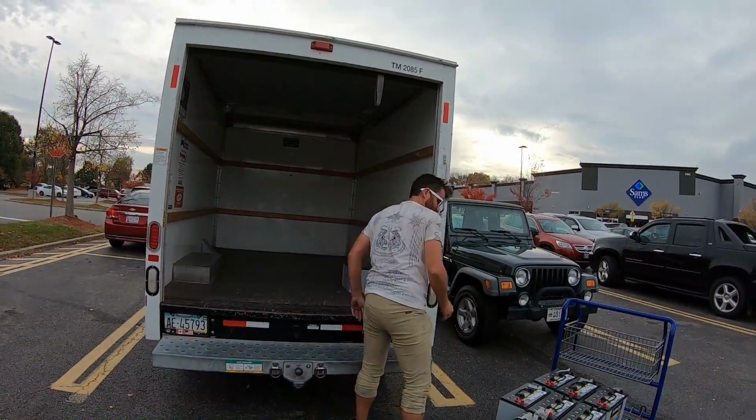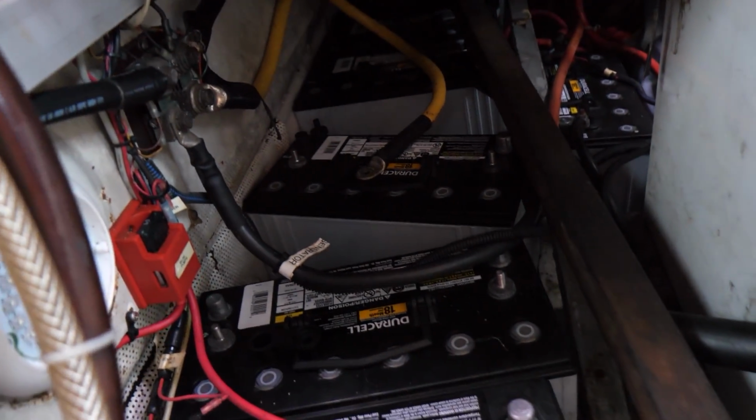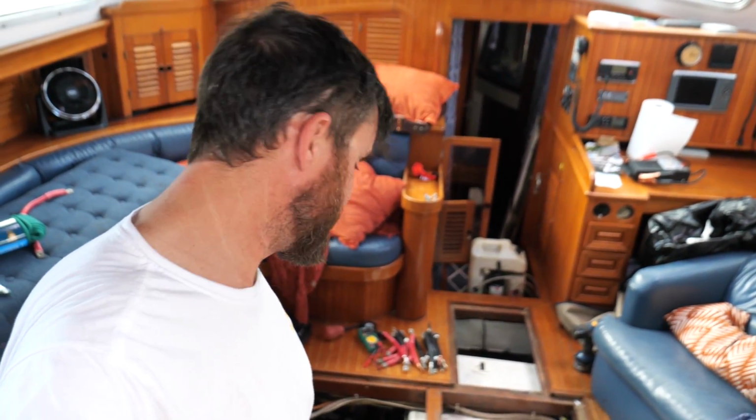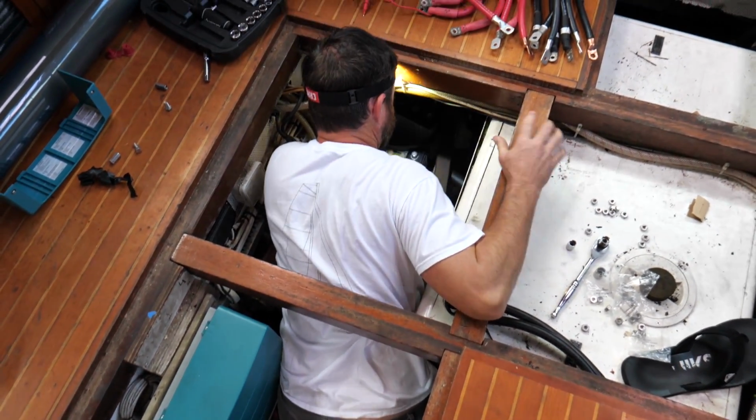Come on up in the U-Haul. All right, we got all the batteries down in there and all the cables. They're all about the same length. Gonna run them all in parallel and hook them up to the buses and see how we do. It's not easy.